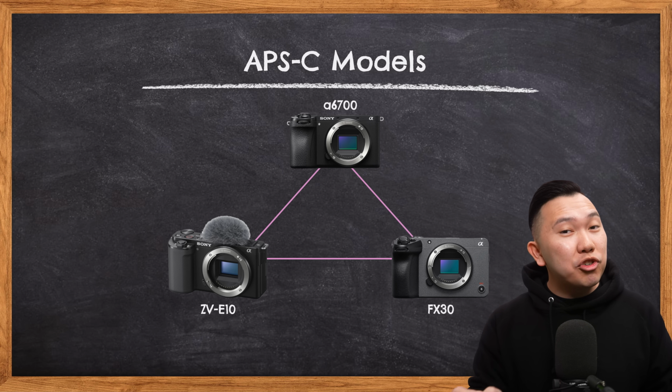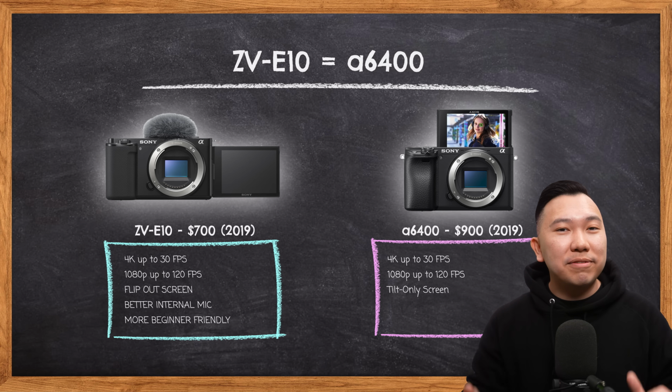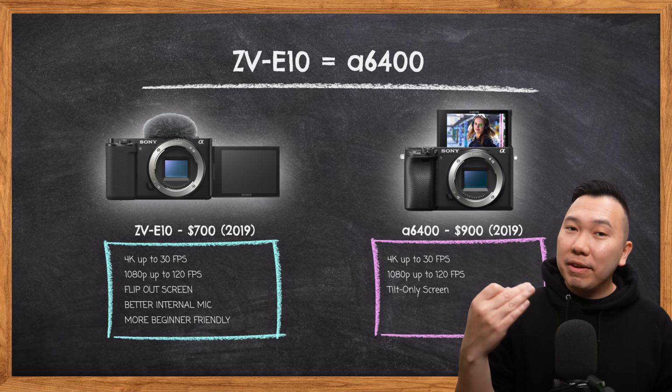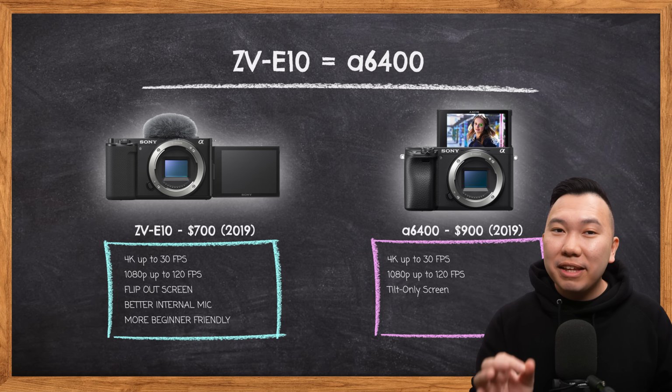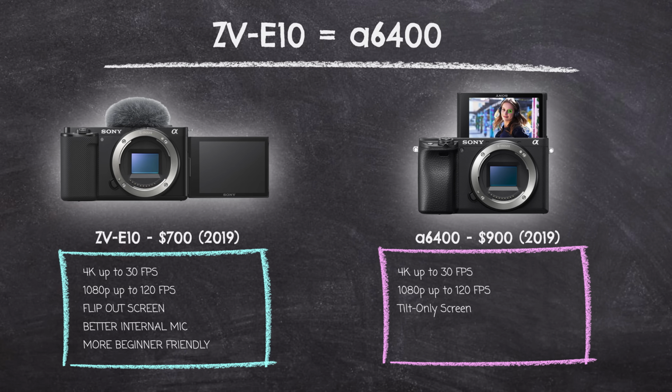And quickly sidetracking, we have the ZV-E10, which is the affordable alternative to the A6400. Nearly everything is the same between the two cameras, except we have a flip-out screen, the built-in mic is a little better, and more beginner-friendly features like easy background blur and product showcase on the ZV-E10.